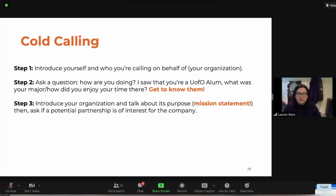Step 3, introduce your organization and talk about its purpose, thinking back to that mission statement, then ask if a potential partnership is of interest to the company. When cold calling, it's kind of like a telemarketer situation, right? So you want to make it as personable as possible, because if it's a casual conversation, they're less likely to hang up on you. So make it friendly, again, building relationships.